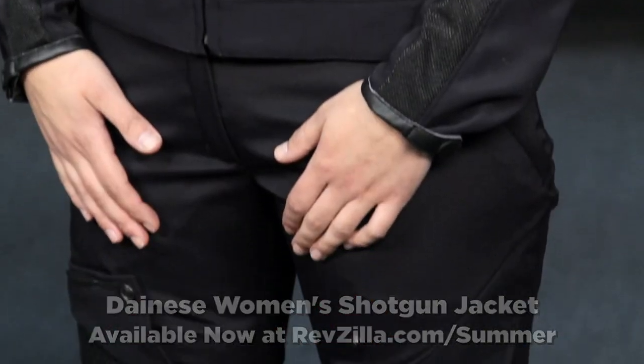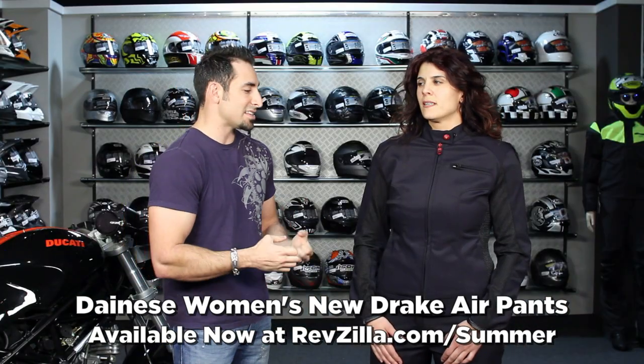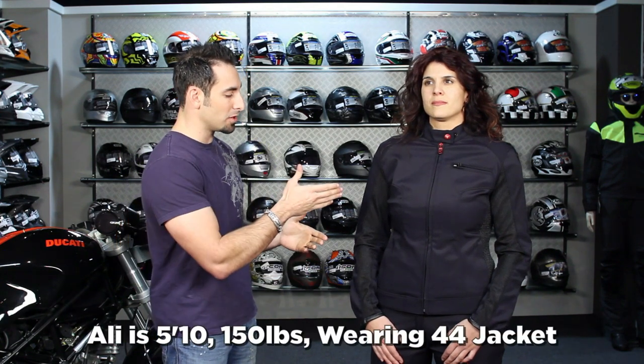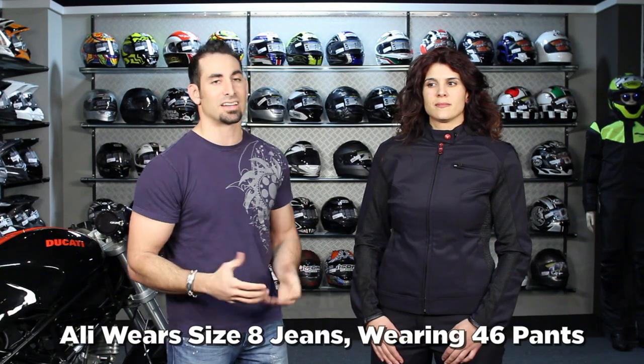Both main constructions on jacket and pant are going to be what we call the Mugello fabric, what Dainese calls it. It's a stretchy material that's meant to form to your body. Allie's 5'10", 150, really athletic build, and you can see she's wearing a 44 in the jacket, 46 in the pant. The jacket's going to breathe really well, and it has a lot of nice finishing touches.